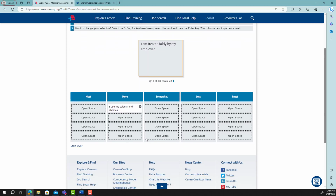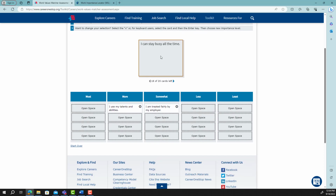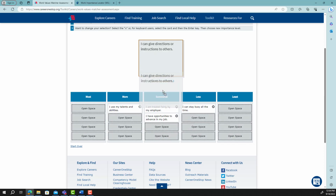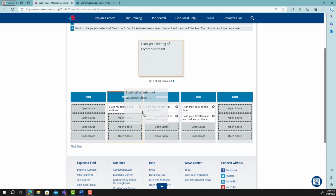And what you're going to eventually do is fill in all of these spaces with your different values. So, I'm treated fairly by my employer. I can stay busy all of the time. I have opportunities to advance. I can give directions or instructions to others. So there are 20 different cards, and you're just going to pull them all through.